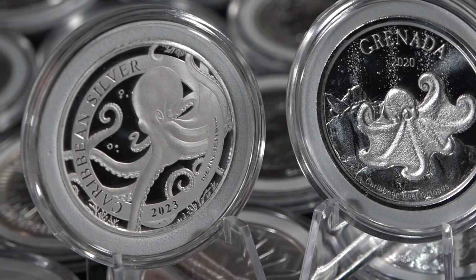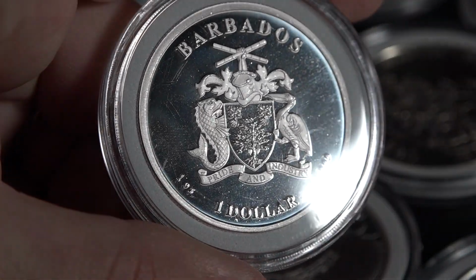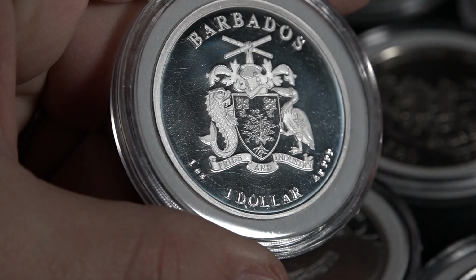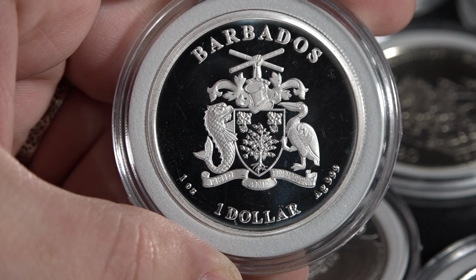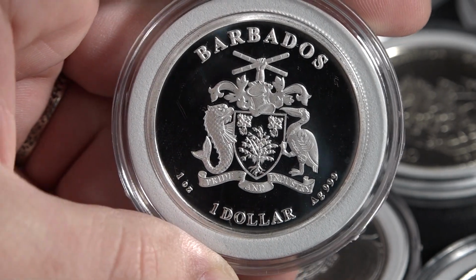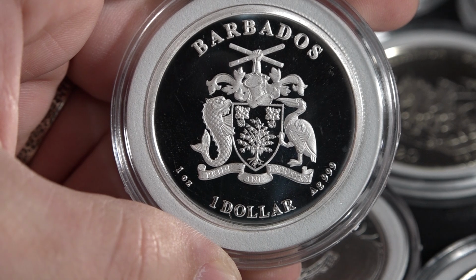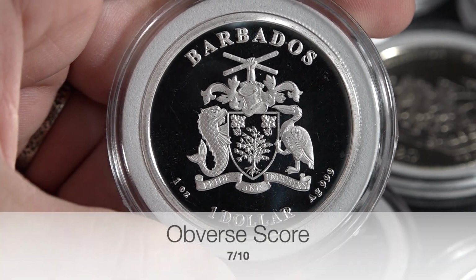On the obverse, we have a standard mirrored coat of arms. I've always loved the coat of arms, as it is a bit playful, regal, and old-worldly as the pelican and dolphin hoist the colors of heraldic structure. The crossed sugarcane also is a great reminder of the past of agriculture and slave labor, which leads to much of the population of Barbados being of African descent. The mirrored background is a little unrefined, however, I like it overall and will reserve a 7 for the score.